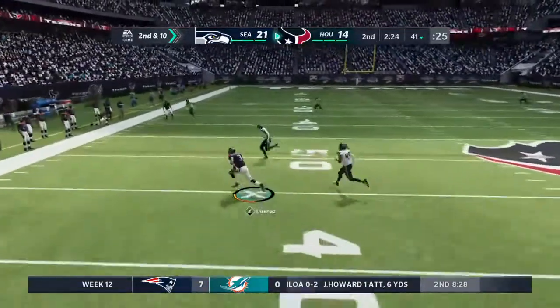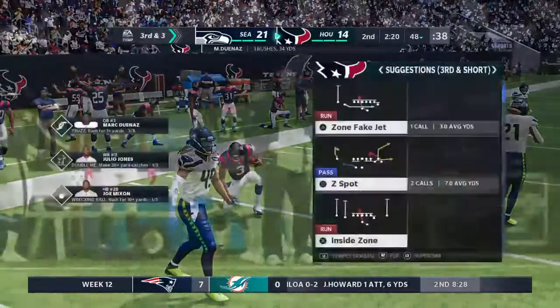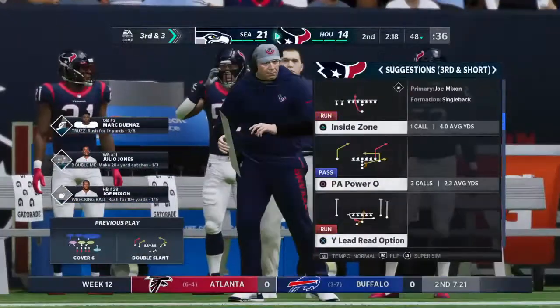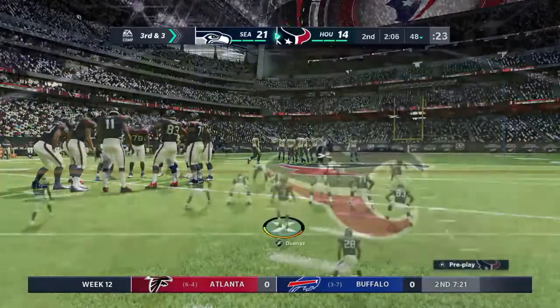Dancing to his left. He'll try and run it. Give him 7 there on the tuck and run, and they're in better shape now for third. That's a gain of 7. Brings up 3rd and 3.